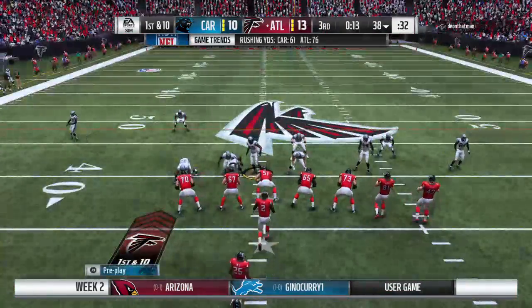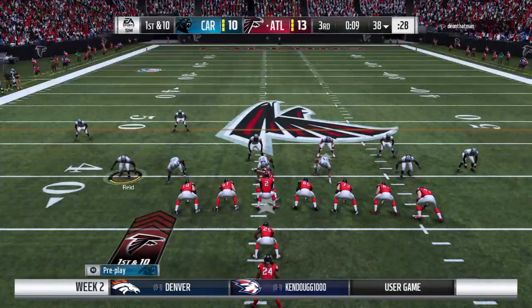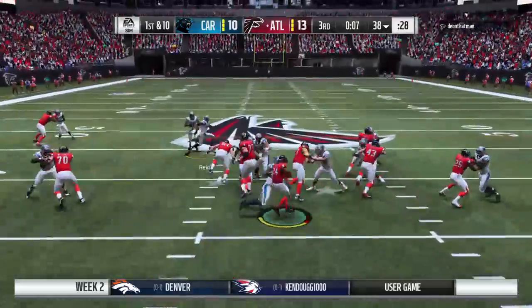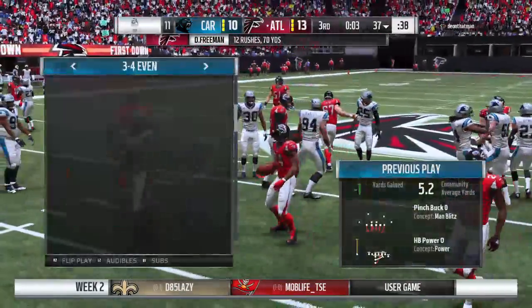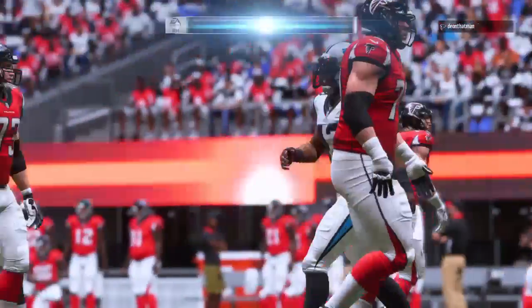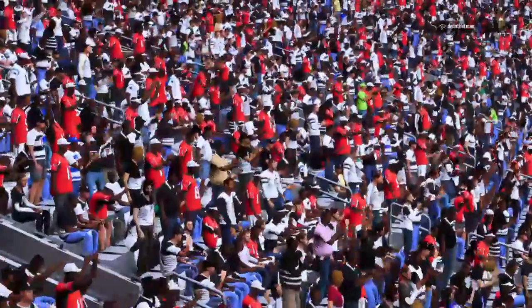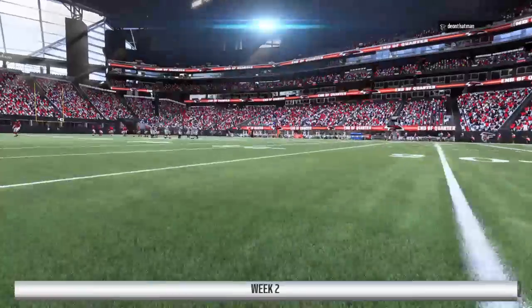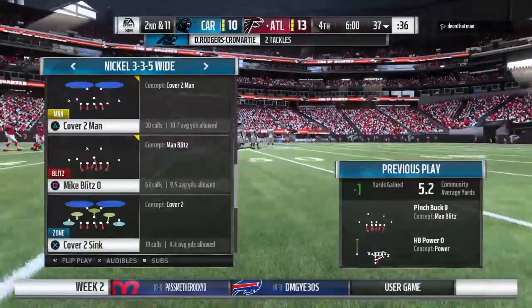From all the way up at the 38 now after a good start to the drive. Freeman again, a first down carry. And that play going absolutely nowhere as he's belted before he could get out of the backfield. It'll be a loss of a yard, and it'll be 2nd and 11. Back now here on EA Sports. It's been a very hotly contested game to this point. Just a field goal separating these 2 teams as we get set for the 4th quarter.